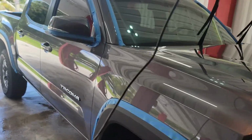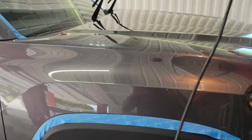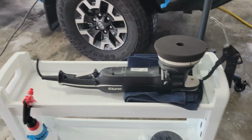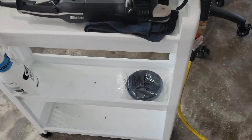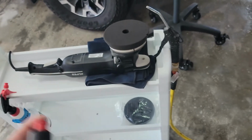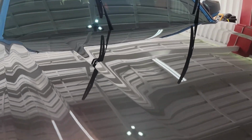Cool. All right, I'm gonna get my polishers and get started on the paint enhancement. All right, so I got my setup. I got my bottle of water, my polisher, my Roops polisher, my compressor hose. I got an extra pad there. Today, I'm gonna be using Roops 1 Pure ultra finish polish. Because this vehicle is new, it does not need excessive polishing.